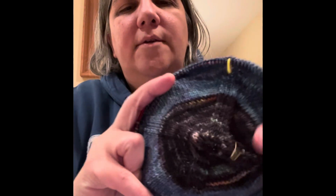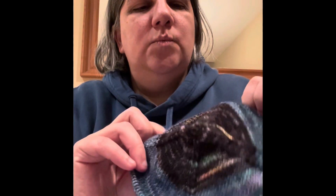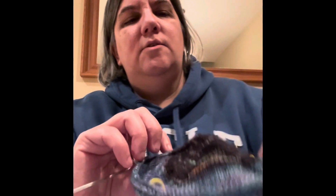The first color that I used, or the first skein that I used, was black, and it had a bit of greens, some oranges, some reds sort of in. The next one is mostly greens and blues. And I'll show you my next colors as I continue knitting on it.